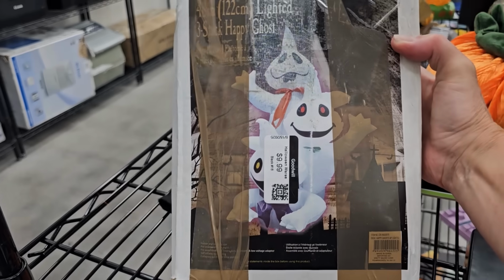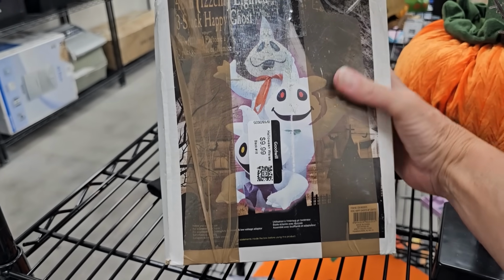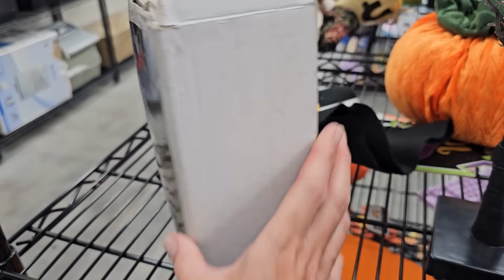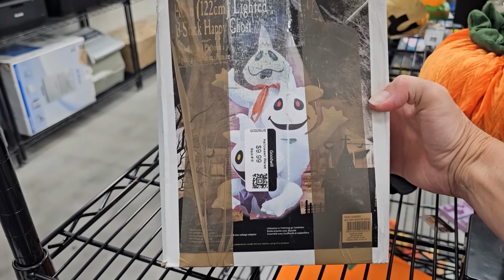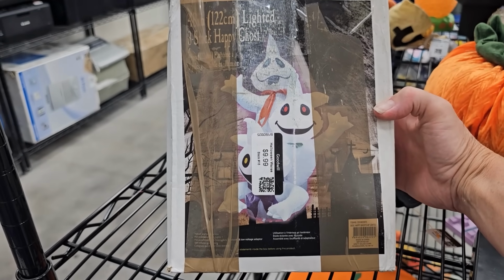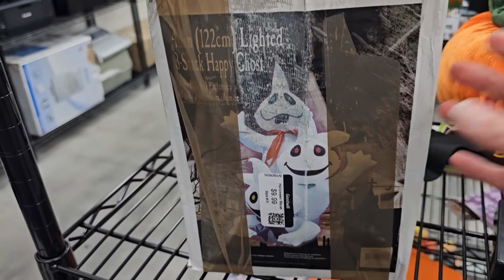Oh, look at this. This is an inflatable piece, 4-foot stacked happy ghost. It is $10. But I really like this. I don't have very many Halloween inflatables, mostly Christmas. So let's pop this into the cart.